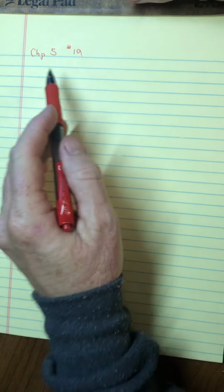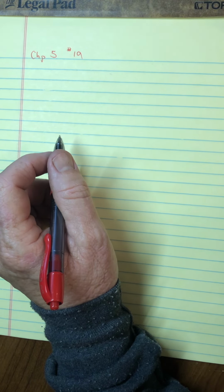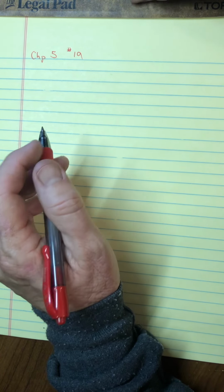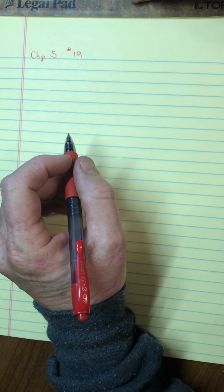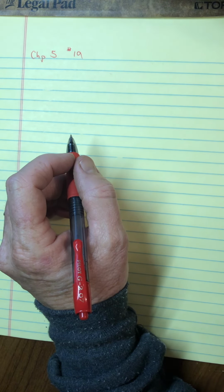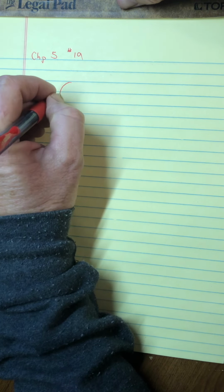All right, class, let's try another one here. I got a question about 19, and let's read it together. It says a geosynchronous satellite orbits at a distance from the Earth's center at about 6.6 Earth's radii and takes 24 hours to go around. Now, I like geosync satellites.